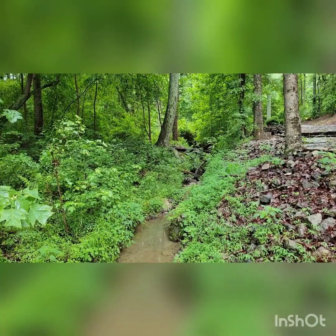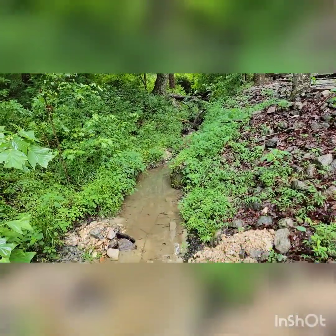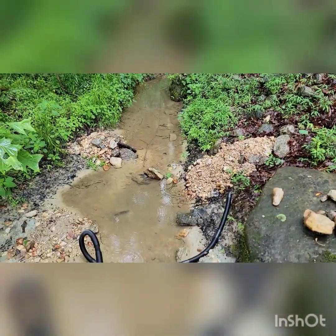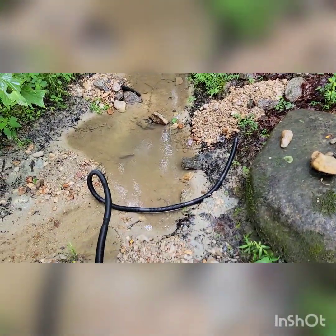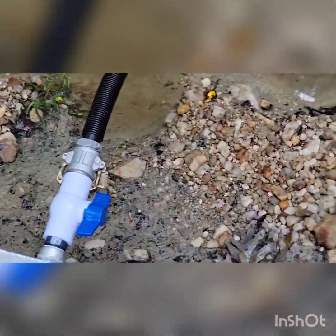All right, we're down on the creek. Take a look at this. See, they've been digging piles of stuff. They've been looking for gemstones. Nobody was looking for gold. Nobody.